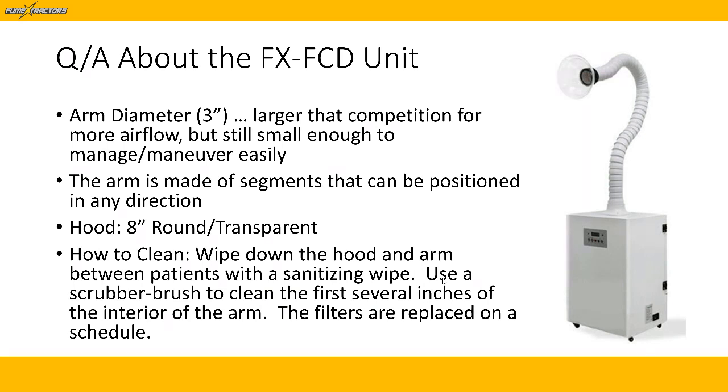A little bit about the FX FCD unit by Fume Extractors. Taking all those considerations at hand, we developed a system that we think is the best on the market. It is the best on the market in terms of airflow, and in terms of filtration efficiency and filter size, because filter size does matter. We used those considerations to develop this system.